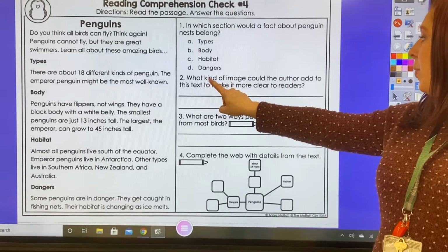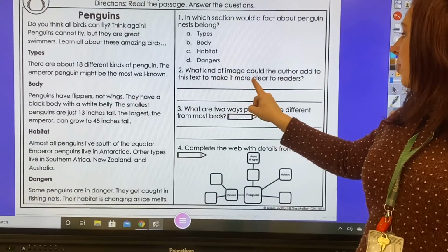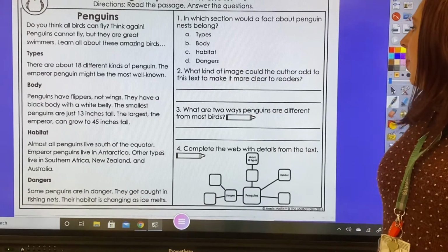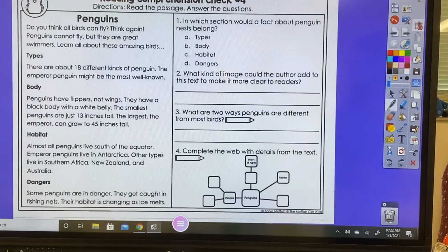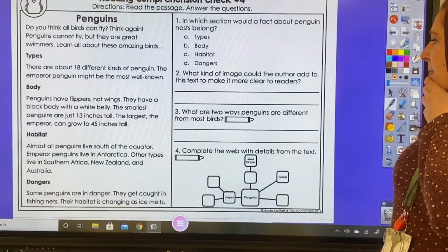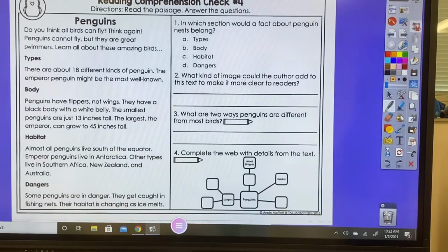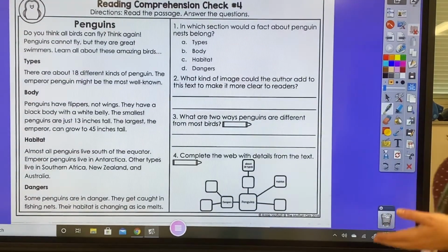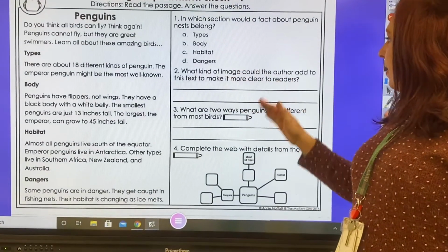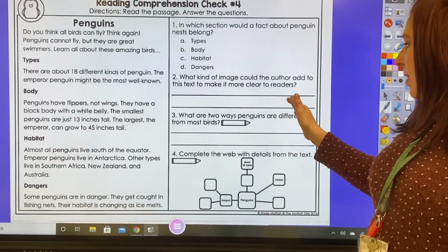Number 2 says, what kind of image could the author add to this text to make it more clear to readers? So, what kind of image could the author add? What kind of image would you add to this text to make it more clear to readers? So if you were the illustrator, what picture would you draw to make this more clear? So right on the line, you might want to use some of the words in the question to help you write out a complete sentence.